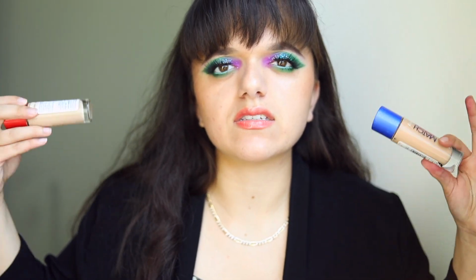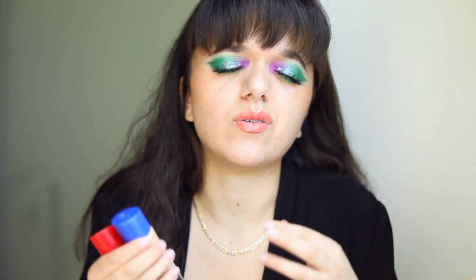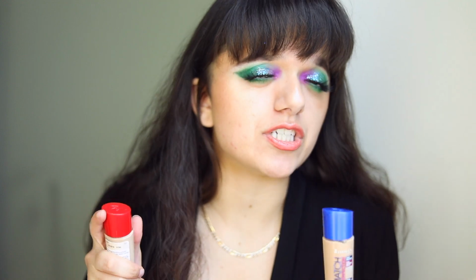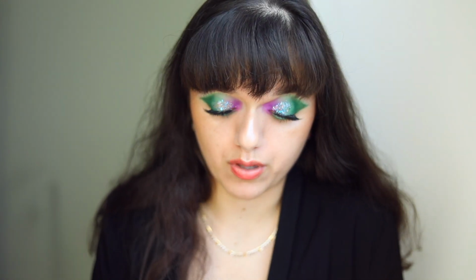The finish that these give is kind of like matte to satin, but then at the same time, they literally make my skin feel so greasy and just so uncomfortable. So this is definitely just not something I'll be using that much again, if at all. I probably will declutter this.